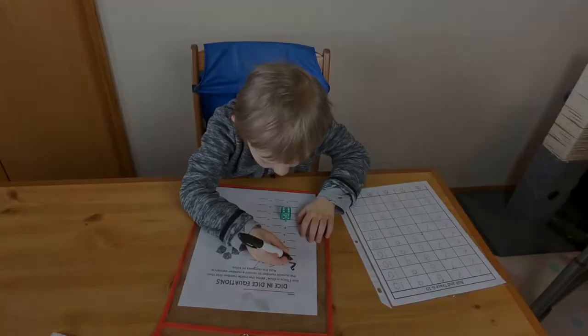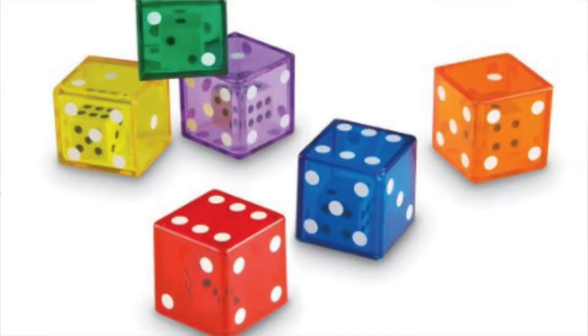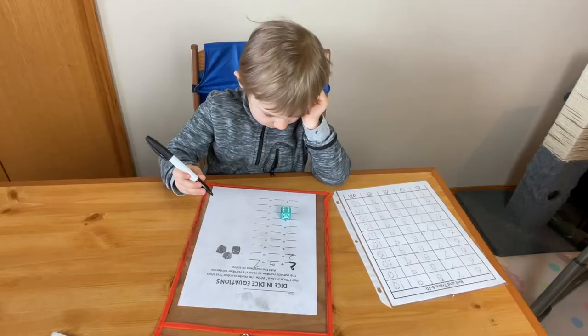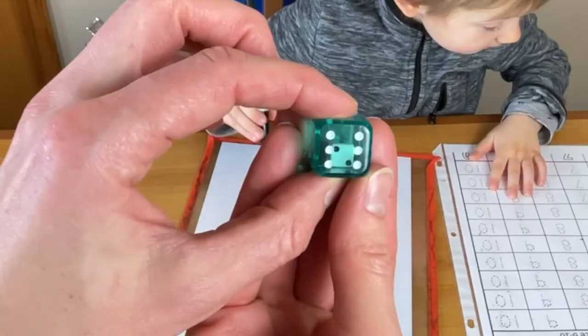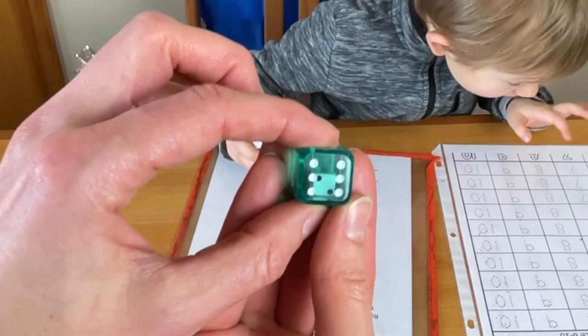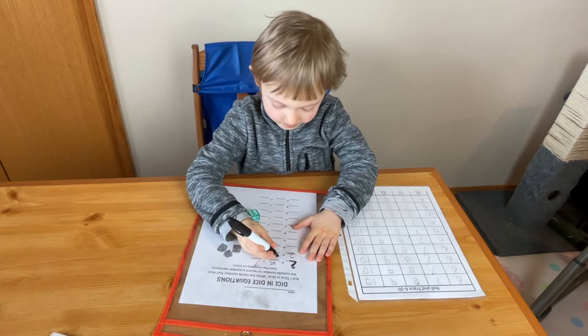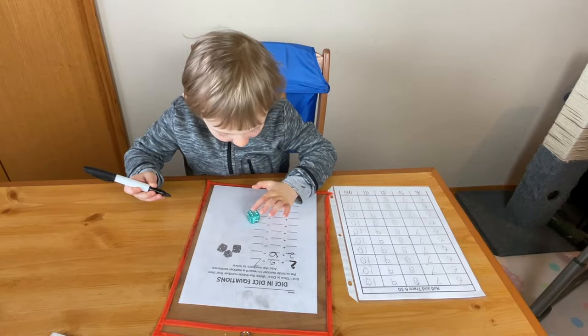So this game is dice in dice equations. He's got a dice in dice. It's a special kind of dice, so I'll have it linked, but you could really just use 2 dice if you didn't have one. On the inside there is a little dice that's a 2, and the outside shows a 6. So he wrote down his 2 already. I'll write down his 6, and then you just find the sum. This is an easy one they can do by themselves, and it's a neat little warm-up, or if they finish early, you can throw it in for something extra to do.